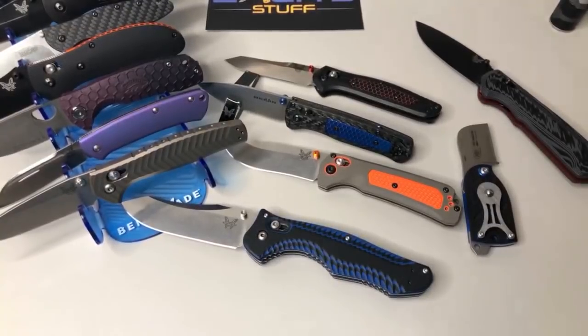How many knives in my collection? I haven't counted lately. It's been a little while. But I was in the 150 range, and I'm well above that now. I haven't done an official count yet. Probably above 200, at least.